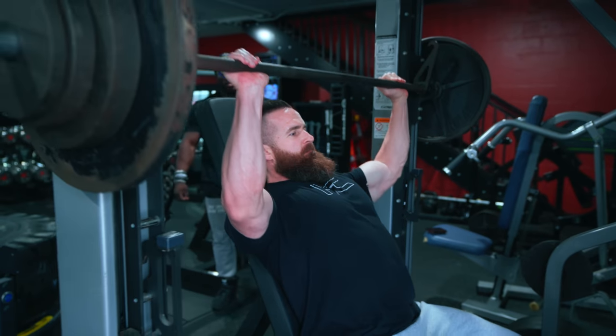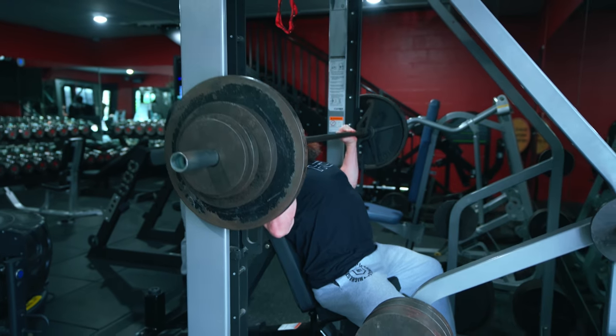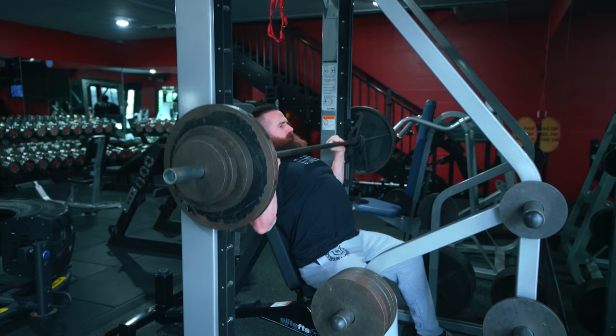So again, we do that decline flat from there. And then from there, we do basically a high incline overhead press. So again, people get kind of caught up. Is it a shoulder press? Do you have to be at a 90 degree angle to basically make sure it's truly a shoulder press? I don't know what that means. I don't care. So we probably have our bench around a 70 degree angle.